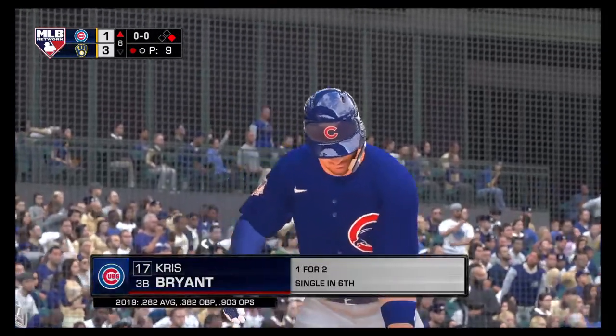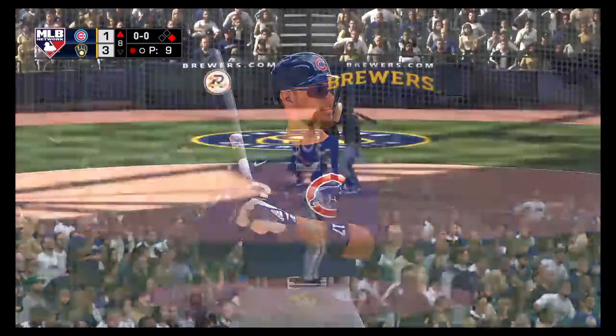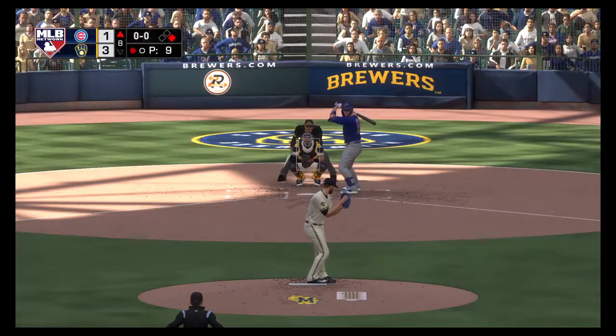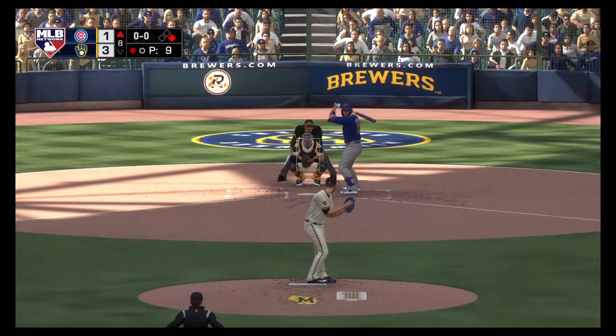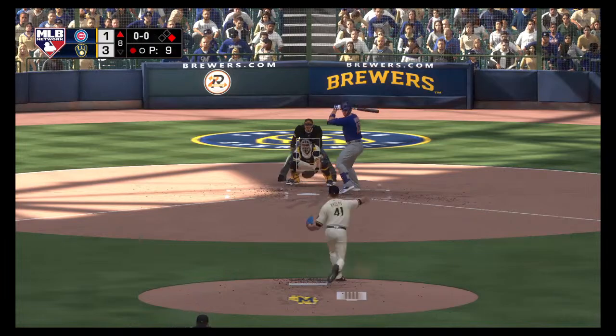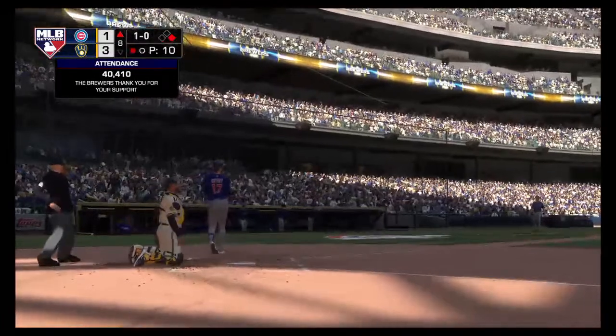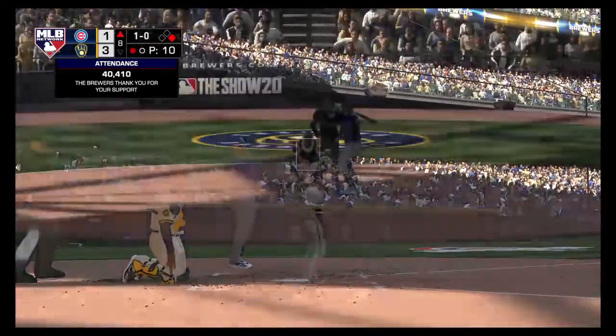Stepping in and ready for another shot, Chris Bryant. He singled his last time up. This guy has been unbelievable. There were billboards outside Wrigley while he was still in AAA, and what does he do when he shows up? Rookie of the Year, MVP. I mean, get in line. 1 ball, no strikes to count.